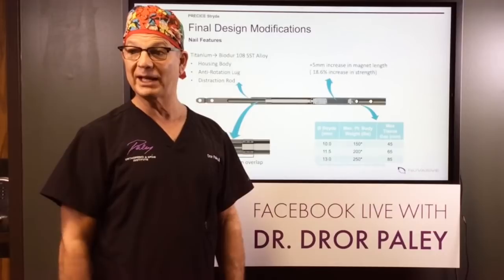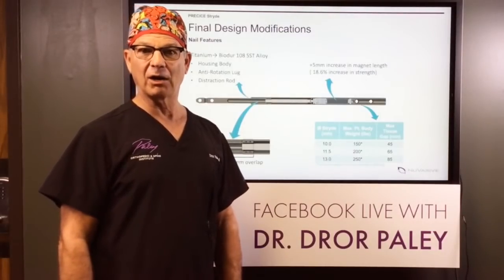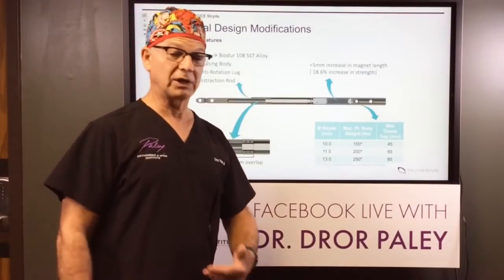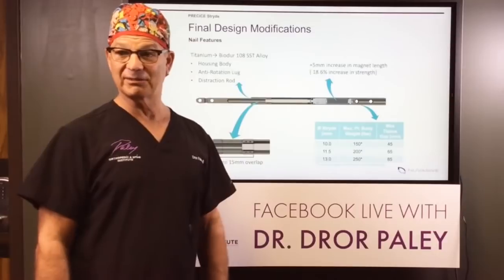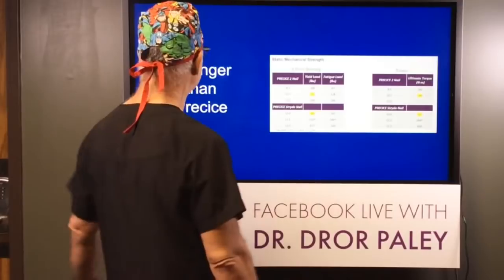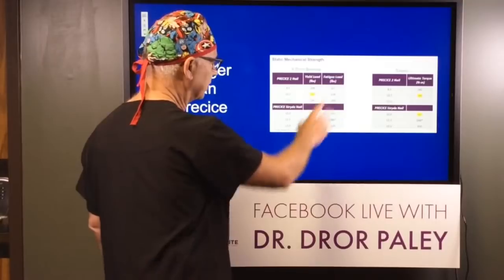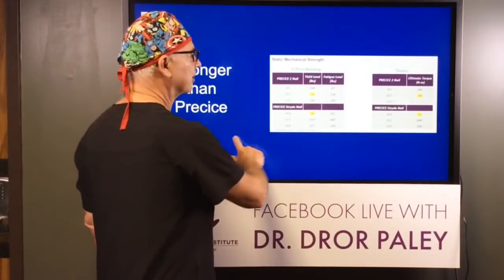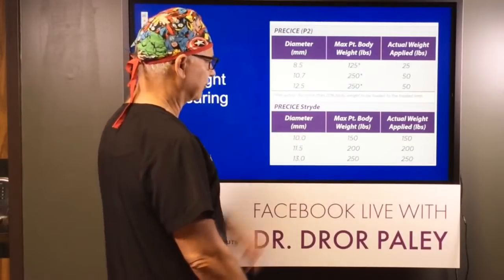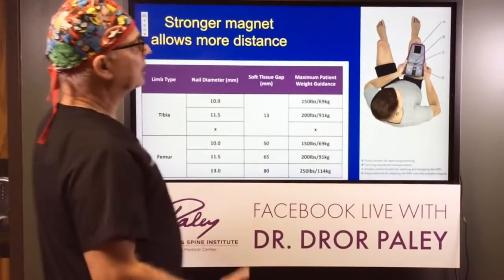Now, the limitation of the stride is that the smallest Precise is 6 inches or 150 millimeters long. Okay. The smallest stride is 235 millimeters long, so it's much larger. And the smallest diameter Precise is 8.5, while the smallest diameter stride is 10 millimeters. So there's a size limitation to being able to use the fully weight-bearing nail.